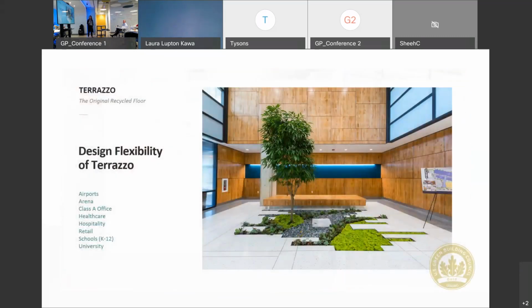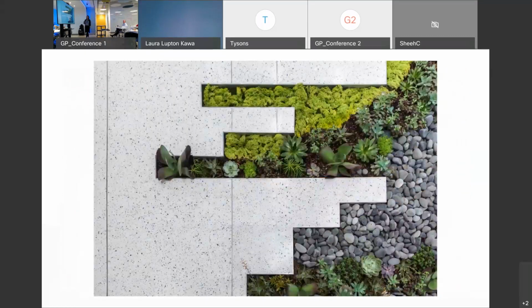U-Line Arena is another great example of a LEED project. This was actually where the Beatles first played when they came to the United States. This whole facility was repurposed, and I love this project. This is the entrance to the Class A office spaces. They actually inlaid this planter within the terrazzo. It turned out absolutely gorgeous, and I love it.